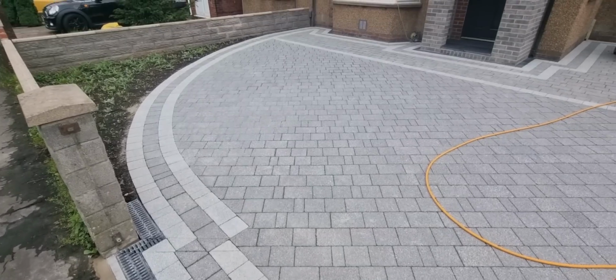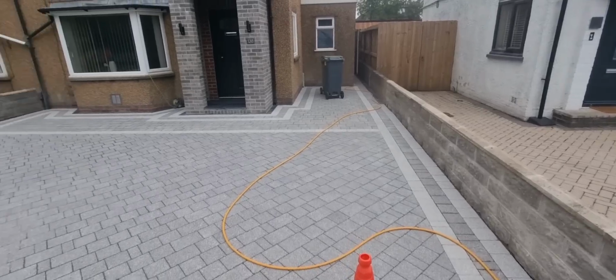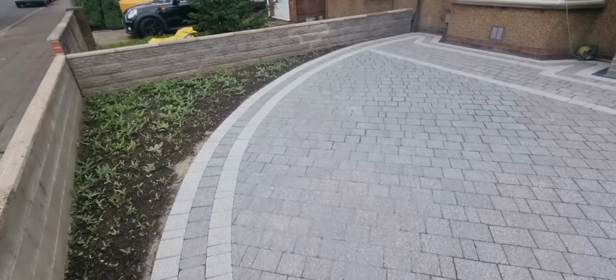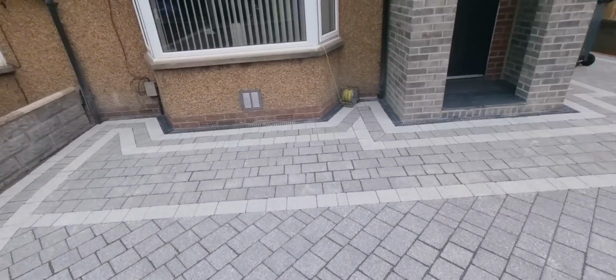Yeah, then that's what it should have looked like. So we haven't sanded it yet. I don't know how we're going to do it. We're supposed to use the whacker plate to sand it. If we whack it, we're going to be disrupting the sand that's set in the other joint. So we're going to have to come up with some kind of idea. But no discoloration. Absolutely the same colour.